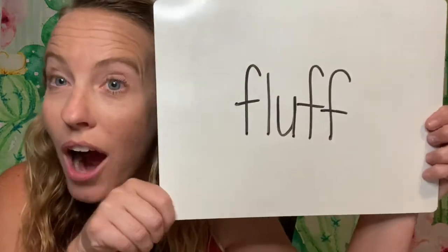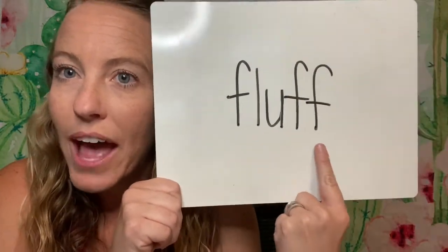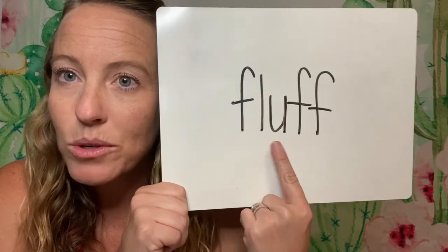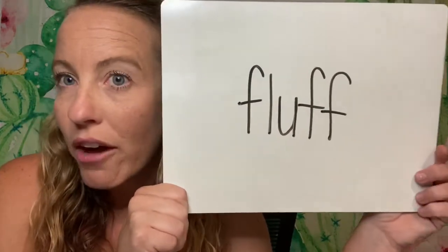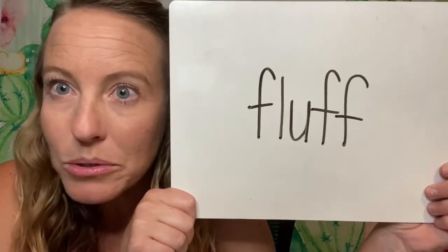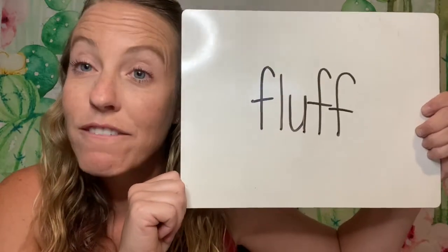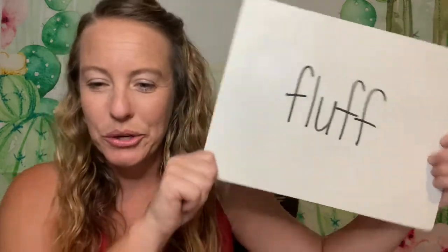What about the word fluff? Is fluff a floss word? Let's take a look. How do you know? Because it ends with the f, and there's two F's at the end. There is a short vowel sound in fluff. How many syllables does it have? Let's see. Fluff. Good job. And is it a root word? Yes. Good. So is fluff a floss word? Yes, it is. Good job. You guys are amazing.